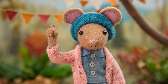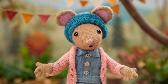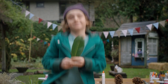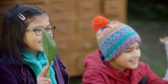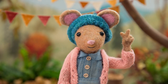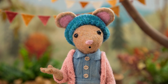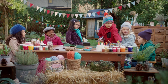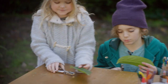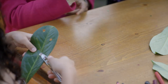Step one, collect some thick, waxy leaves. I found mine in a laurel hedge. Like this? Yay! Step two, use a hole punch and create a pattern in and around your leaf. Here's a hole punch. Thank you. Imagine what it will look like when you connect the dots.